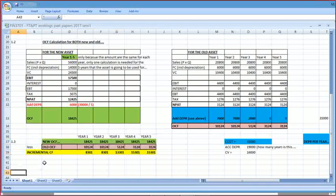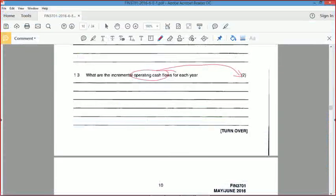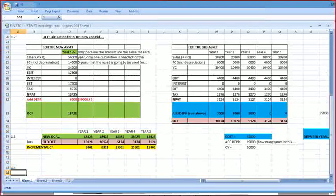I think there was one more question, 1.4. Let's go back and have a look. There it is. All right, so here's again, decision making. Should the company purchase the new machine? Base your answer on NPV. How do I calculate NPV, Tammy? I need cash flows. I need to discount them back. Yes. So what is the cash flow going to look like?